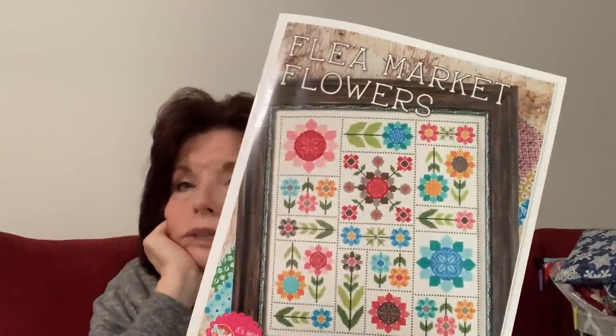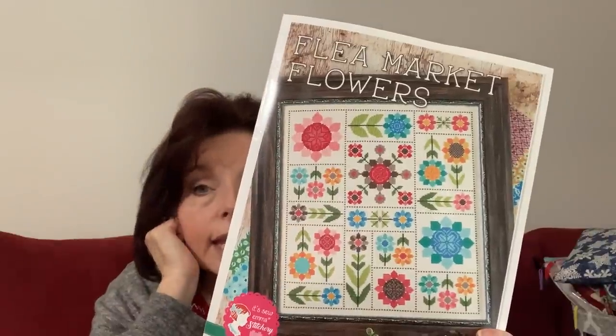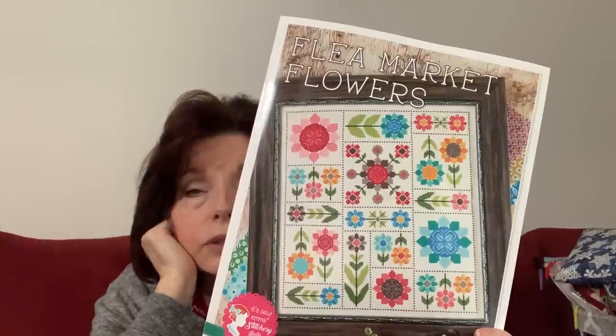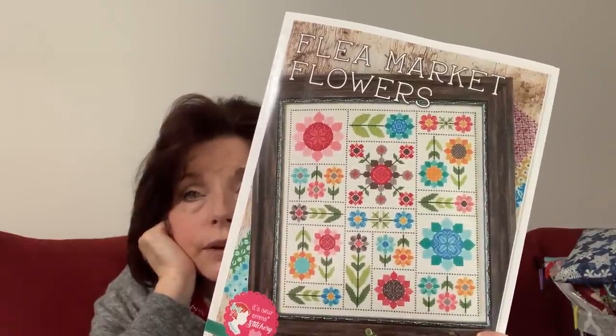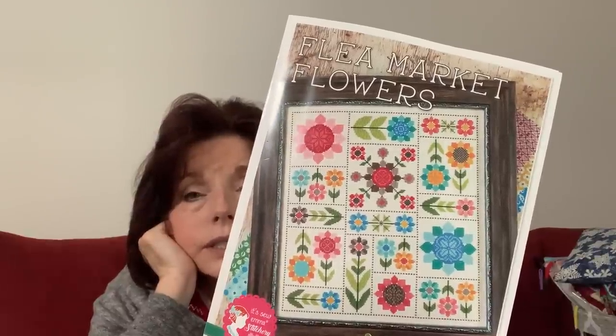Unfortunately, this next one is another stitch along. It's Flea Market Flowers, and there's a stitch along with Lindsay from Blushing Pink Stitches and Lori Chicalone from Once Upon a Stitch called Back to the Flea Market SAL. So if you want to follow along with what's going on there, you can follow that on Instagram. This is by Lori Holt. Sorry for that clink.